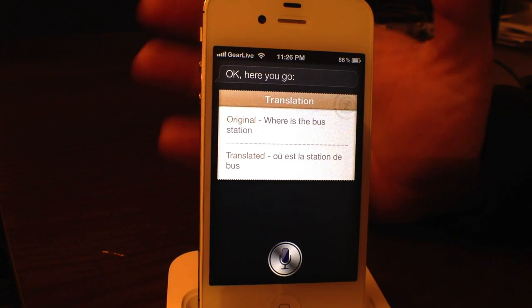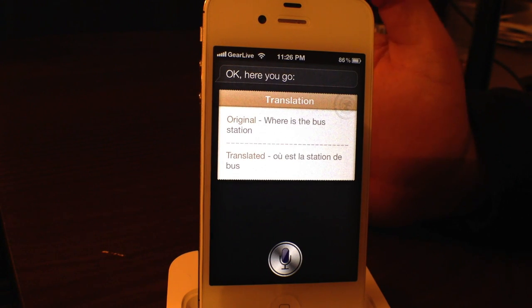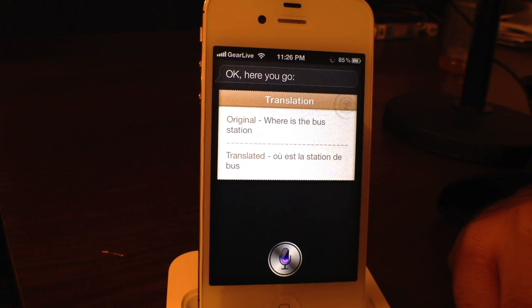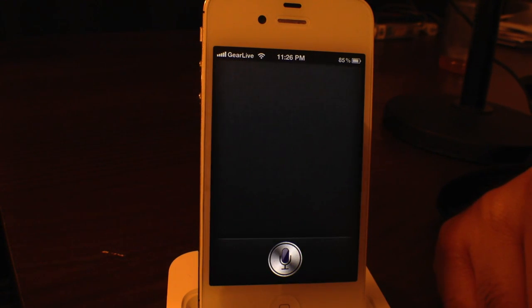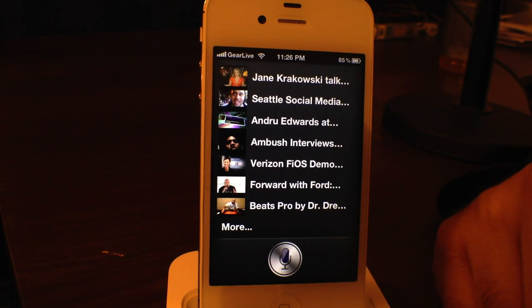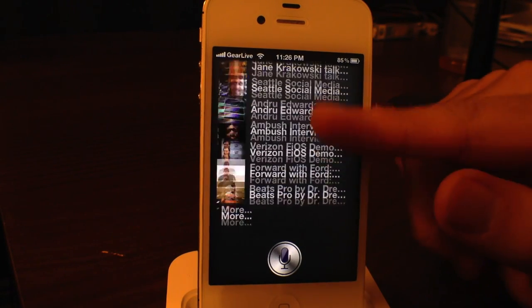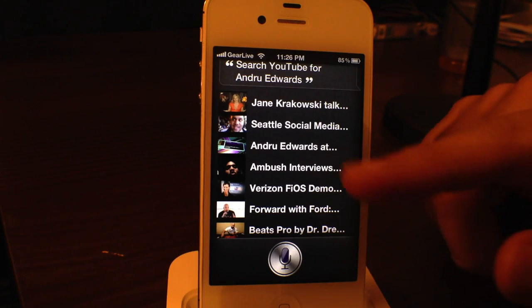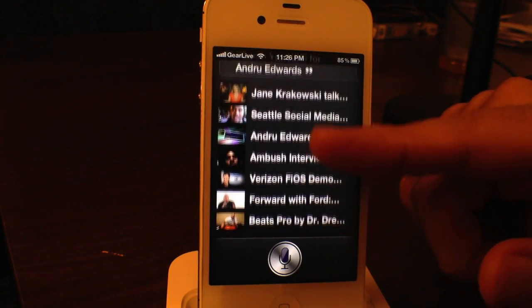Right, how about YouTube search? YouTube is something that we think should have been built into Siri, and now with the jailbreak, you can do it. Watch this. Search YouTube for Andru Edwards. That's me. Searching YouTube for you. For me, there we go. And here you see a bunch of results. I don't know what ambush is, but pretty much all the rest of those are me.